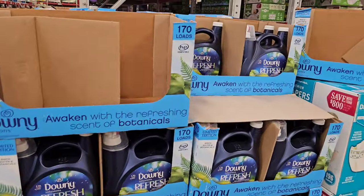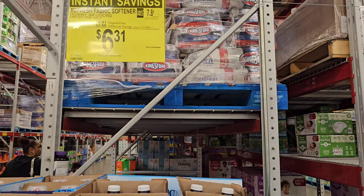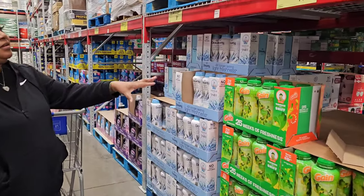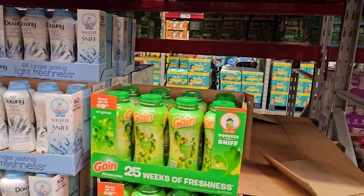This is on sale. We're showing some sales today. Downy Infusion Refresh is on sale. It's $2.60 off. That's bad, but it's not dry, I've seen. Even these are on sale. $3.50 off. Gain, look at 9 something for this one.